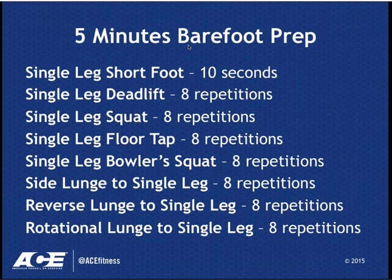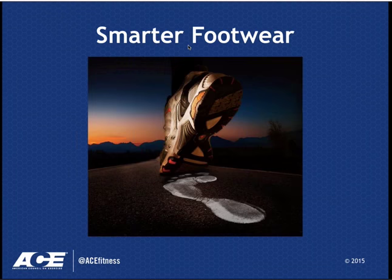These are all single leg. That's important. You're going through, stimulating, 5 minutes, then you're moving on. So you would put your shoes on right after doing this 5 minutes, and then you would start running. I already mentioned that we would do the smarter footwear. So you would want to switch, make sure that everybody is in a more minimal shoe.